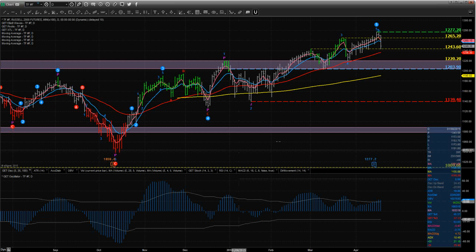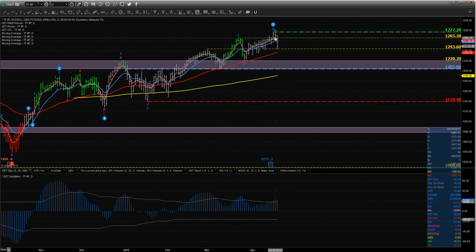But if we look at the Russell, the Russell is a different story. The Russell came out with all-time highs this past week. So the Russell is doing a lot better, and even on an intraday basis, it's still well above the 50 EMA.